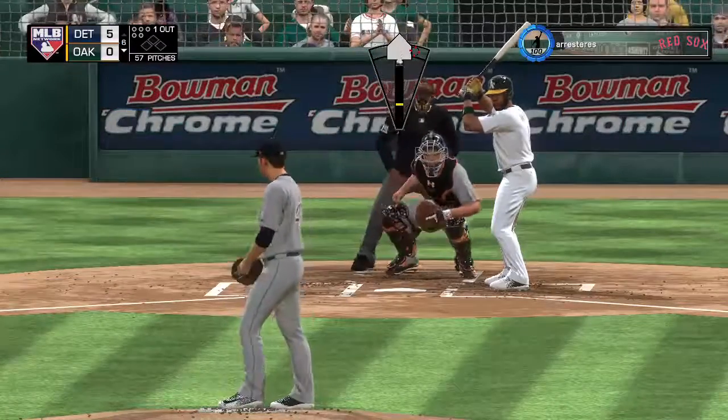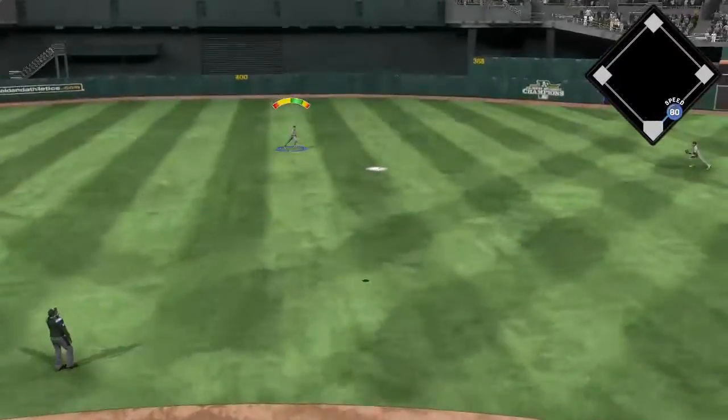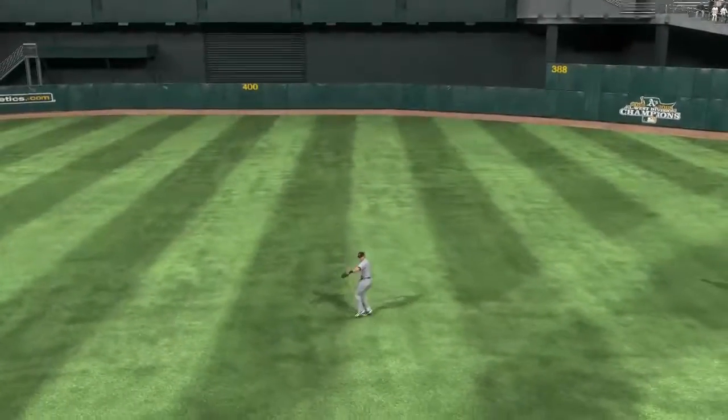Here's Elvis Andrus now. Been a strikeout victim twice in this one. Hit in the air out to center field. Trout is there. 2 gone.